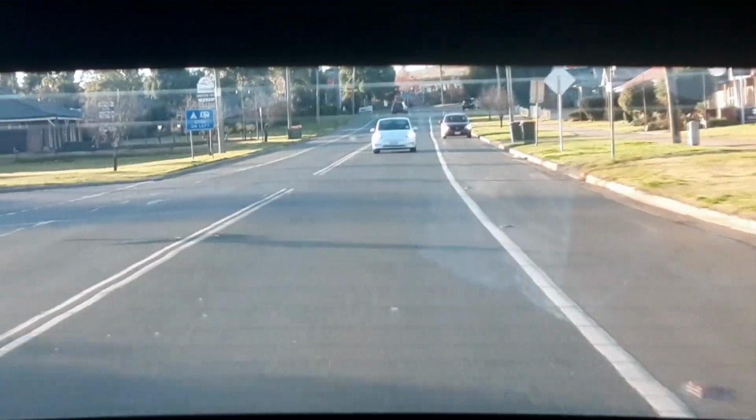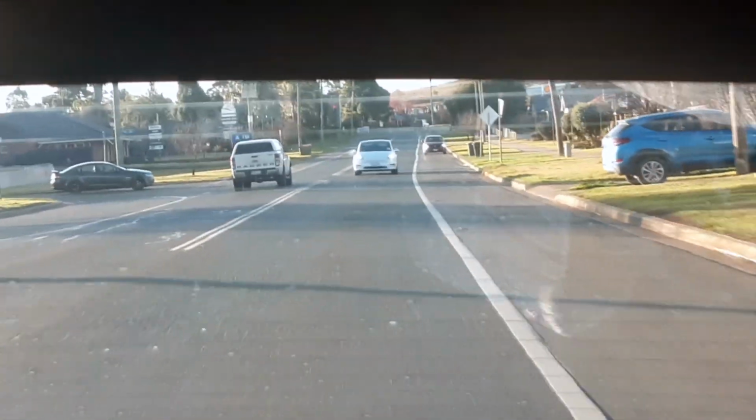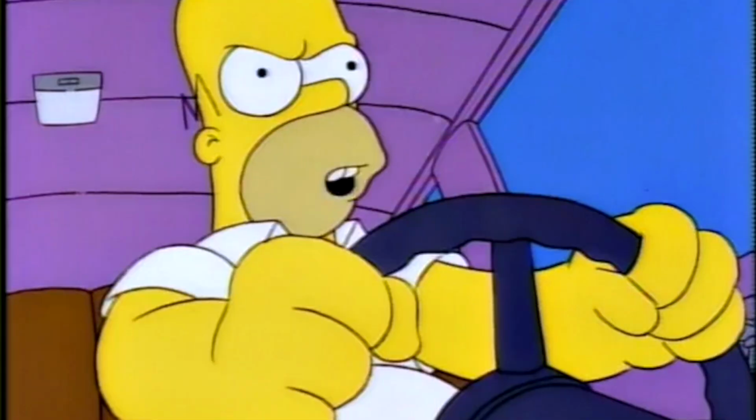Hey, Mr. Tesla behind us, you better not be heading to the same charger we are. I literally just said that like 30 seconds ago. Yeah, but now it's on video. So it's important and it exists now. Right. Oh, no, you don't!